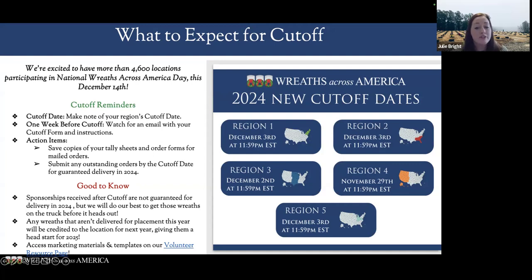Now, don't worry if some orders come in after the cutoff date, because even though we can't guarantee those wreaths for this year, we still encourage you to send them in. Because, one, if you've got checks, you don't want to hold on to those checks too long because they're likely to bounce or expire. So you still want to go ahead and send them in. We have been known to chase trucks down to get some wreaths on there if need be. Communicate with your liaisons. We're always going to help you wherever we can to accommodate any last-minute orders coming in.